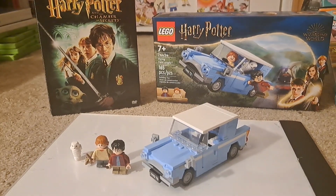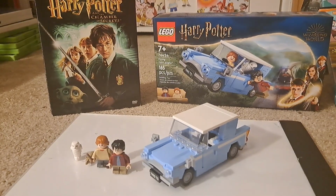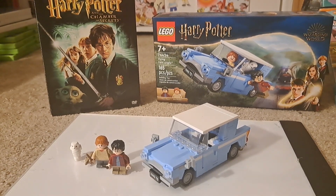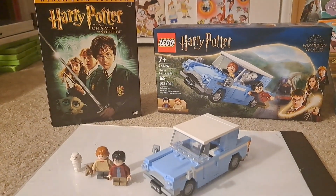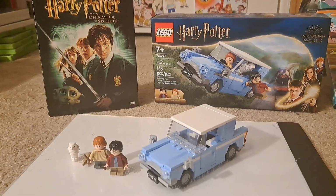But again, I'm just happy that I got this one. And I'm just happy that I actually have a new version of the flying car from Chamber of Secrets. And obviously I have the original DVD right here. It's the widescreen version. I found it for only $1 too, which is pretty crazy to think about.